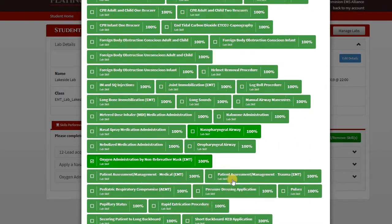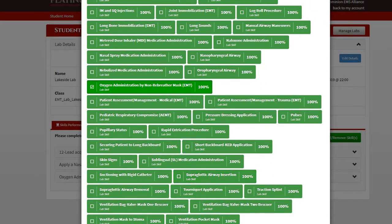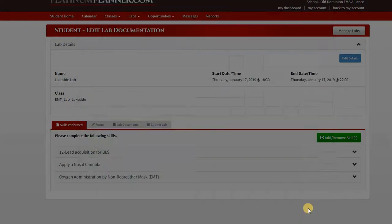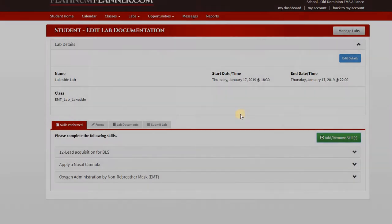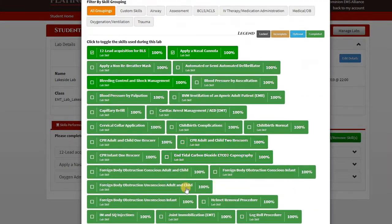All right, so once we picked all the skills that we have done, we're going to hit close. There's a close button in the bottom right, which you can't see, it's off the screen, but there's a close button. And those skills now appear right here. So these are the ones you picked. Now, if you forgot that you did something, there's nothing to say that you can't go back up to add and remove skills and add some more things.